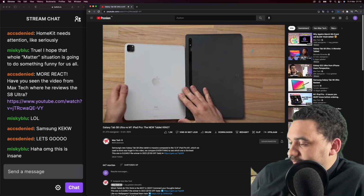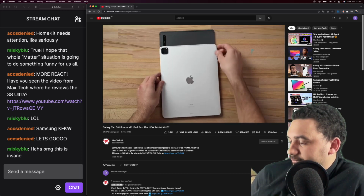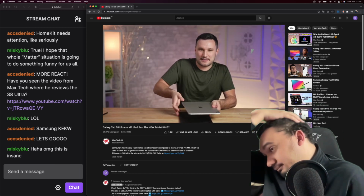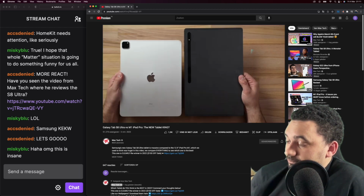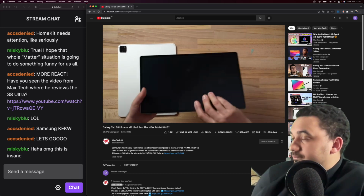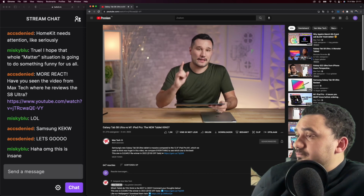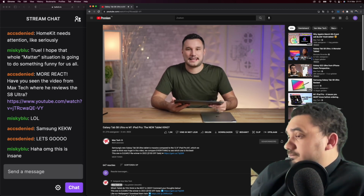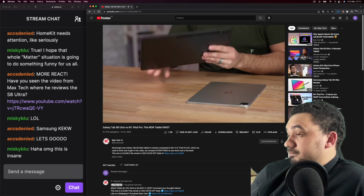Now, if we put the iPad on top of the Ultra, it is just slightly wider, meaning that even though this Samsung Tab S8 Ultra is 14.6 inches, in reality, it is mostly because of its aspect ratio being way wider. So it's actually narrow. Now, that could be good for watching videos and movies, things like that. We'll see how good it does as far as the OLED display compared to mini LED.